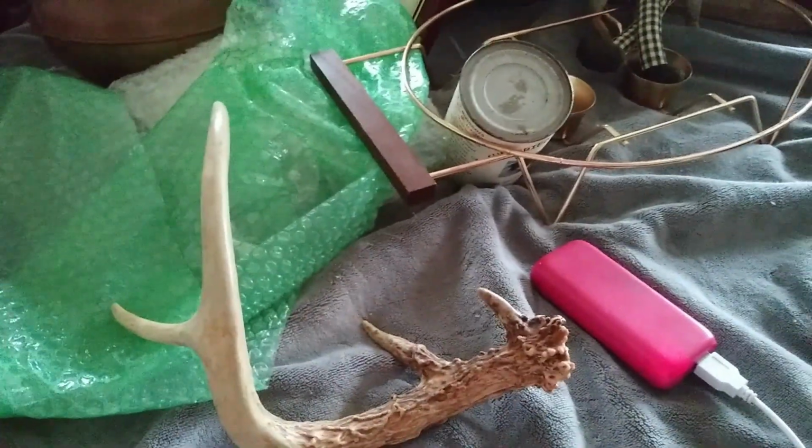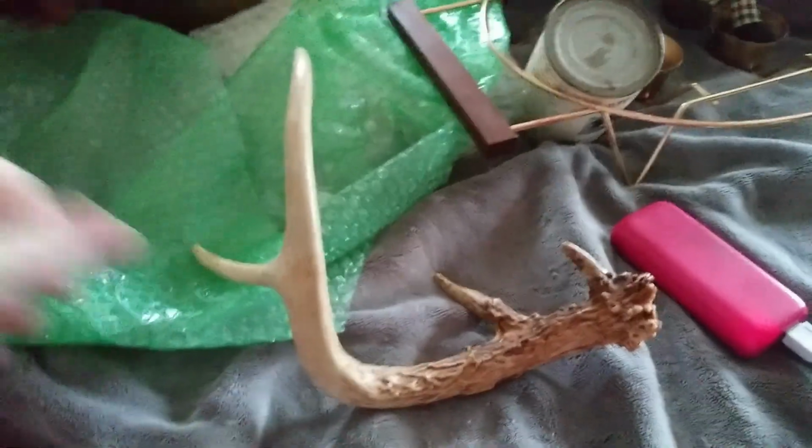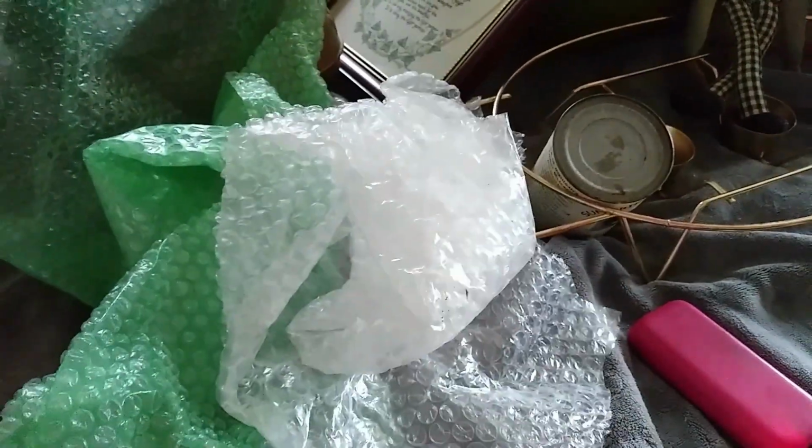I'm keeping the antler. I just like it. You know, oddities, taxidermy stuff. I grabbed all the bubble wrap I could find, except for one piece that was soggy, and I'm like, why is this wet? That's weird. I left that piece behind. I grabbed the rest that I found today.